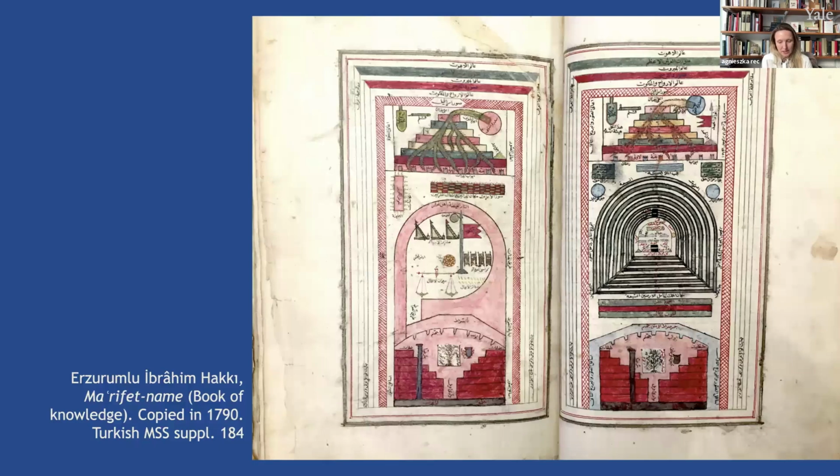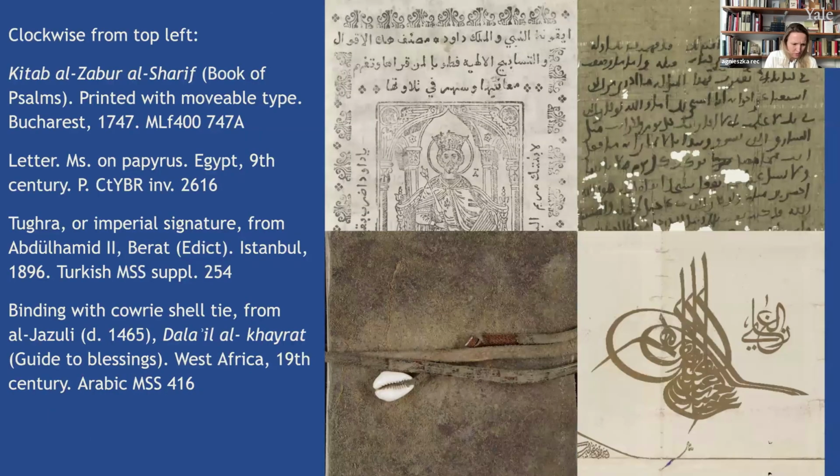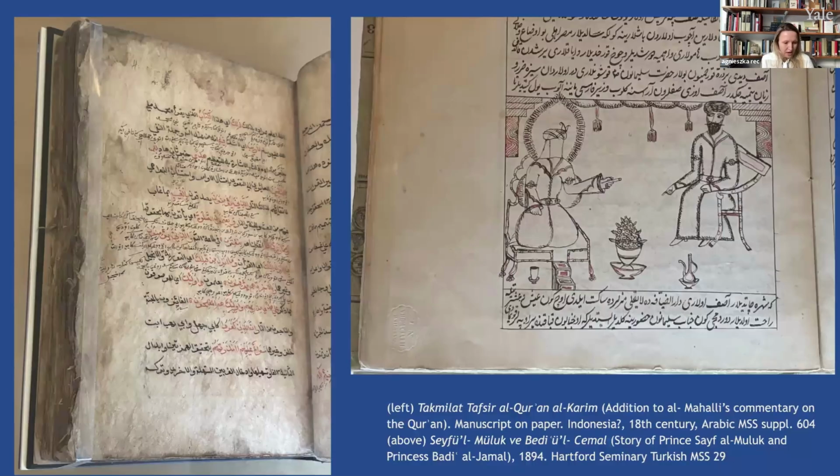We also, following this focus on faith very broadly, extend to philosophy, history, literature, science and medicine, various genres here represented by this beautiful copy of the Ma'rifatnama, which you'll hear more about from Özgen momentarily. And finally, we round out this exploration of materials with items representing everyday life and the art of the book, as in these two examples, which we'll get back to in a moment.